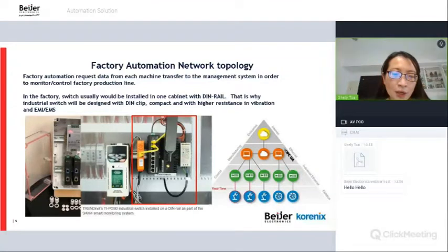This is a simple factory automation network topology. Actually, we have the device layer, connection layer, and the information layer. Factory automation requires data from each machine to be transferred to the management system in order to monitor and control the factory production line. In the factory, the switch will usually be installed in one cabinet with a DIN rail. That is why industrial switches are designed with a DIN clip, compact, and with higher resistance to vibration, EMI and EMS.